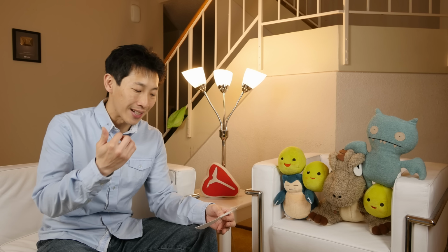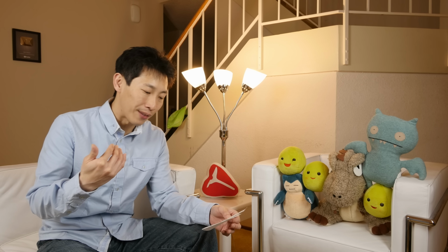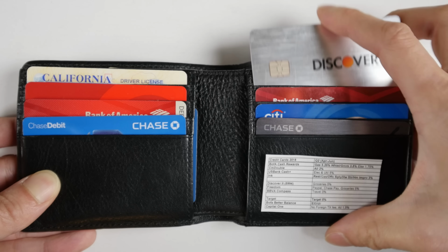Now, this Chase Ink card, you can no longer get these categories for 3%. This is a grandfathered card. If you get a brand new Chase Ink card, you're going to have a slightly different amount of cash back in different categories, and to me it's not as good, so just beware of this. Like I said, Discover It has groceries 5%, so just use this card for all your groceries for this quarter.